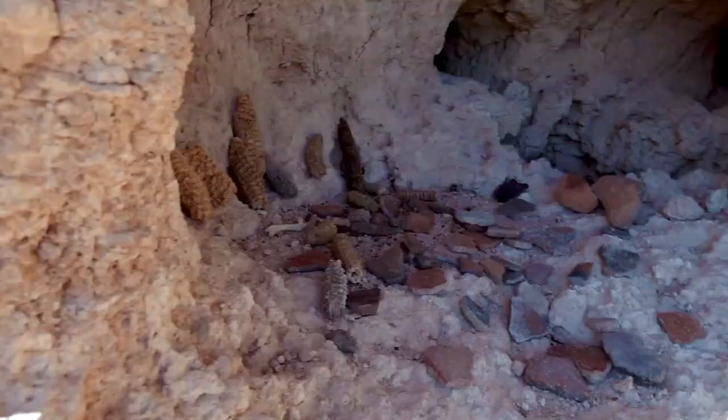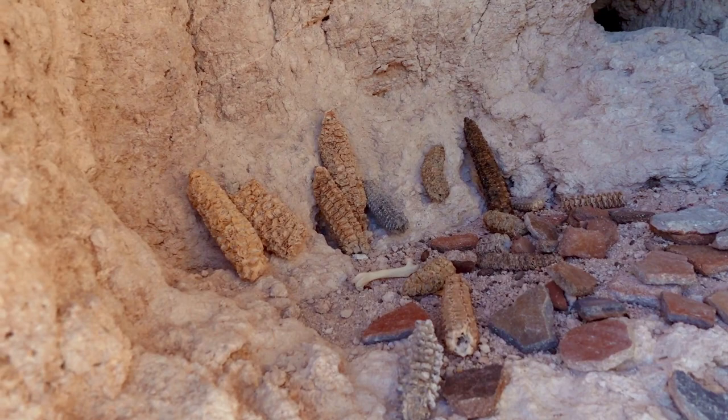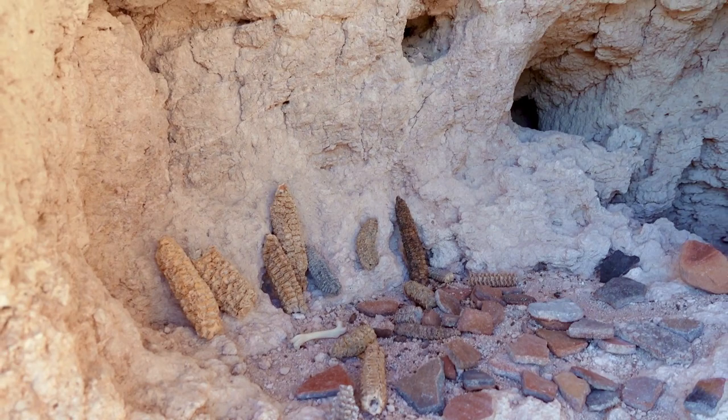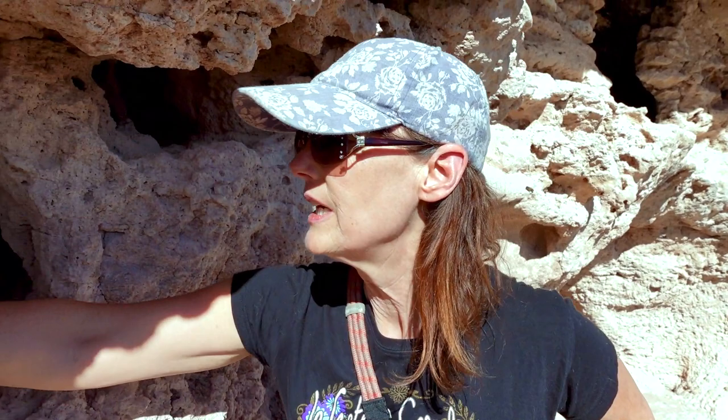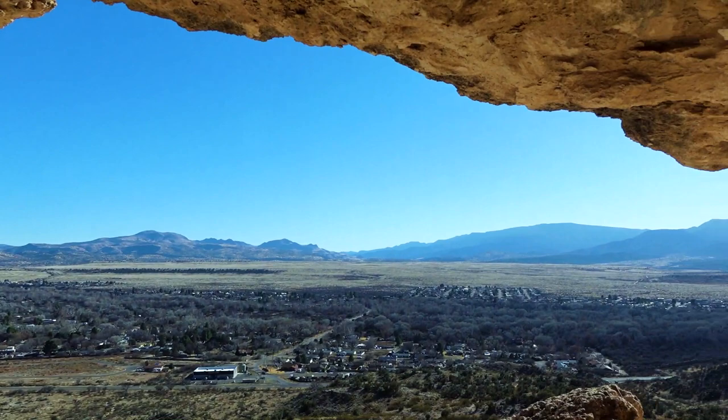Look at that. Those are all artifacts found in this area. That is so cool. I'm not going to touch anything, but that almost looks like an arrowhead. These look like arrowheads, possibly. Wow. I'm not a historian, but... And a bone. There's a bone? Oh my God. Absolutely incredible. The people that lived here could have seen other people coming from a long way away.